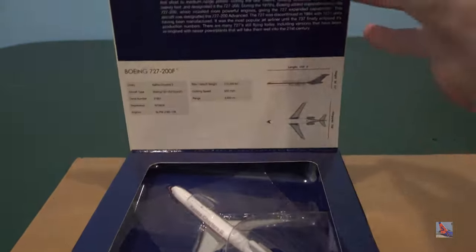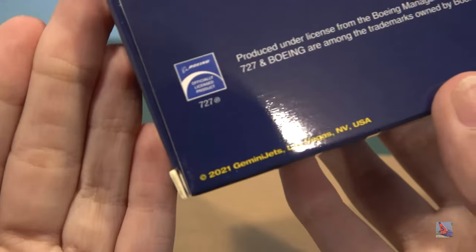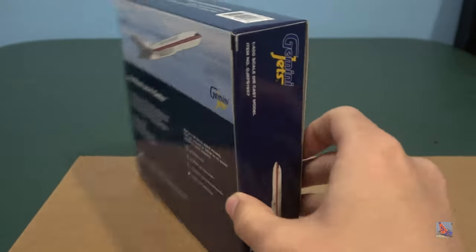So inside, aircraft information, you know the drill. And this is my first Gemini Jets model that has the 2021 copyright date on it. So if it will focus on it, it's probably too close to the camera. There you go. You can kind of see it there. But again, standard Gemini stuff.